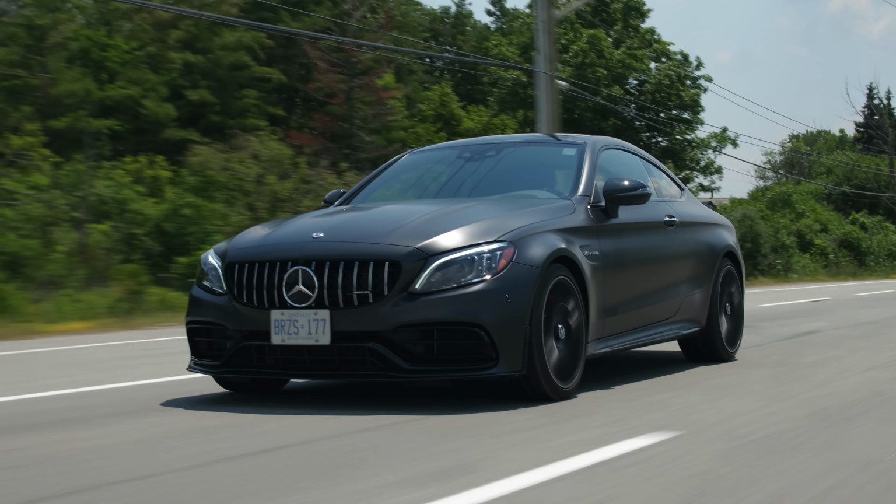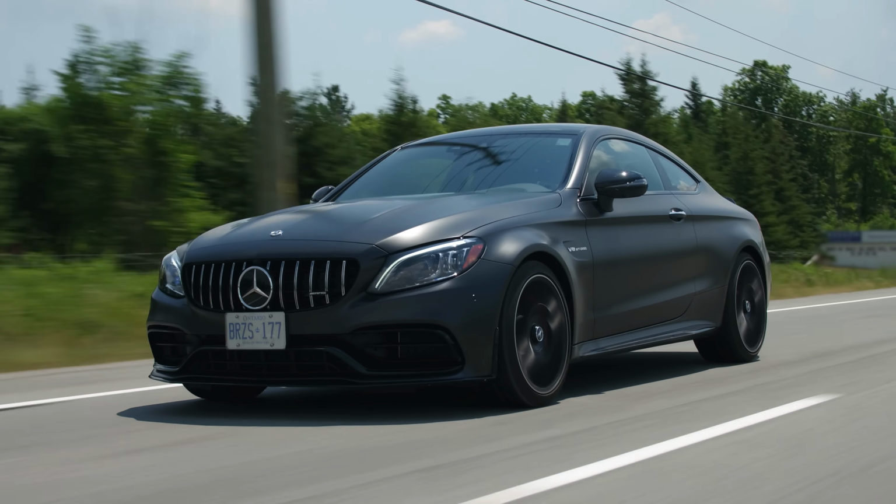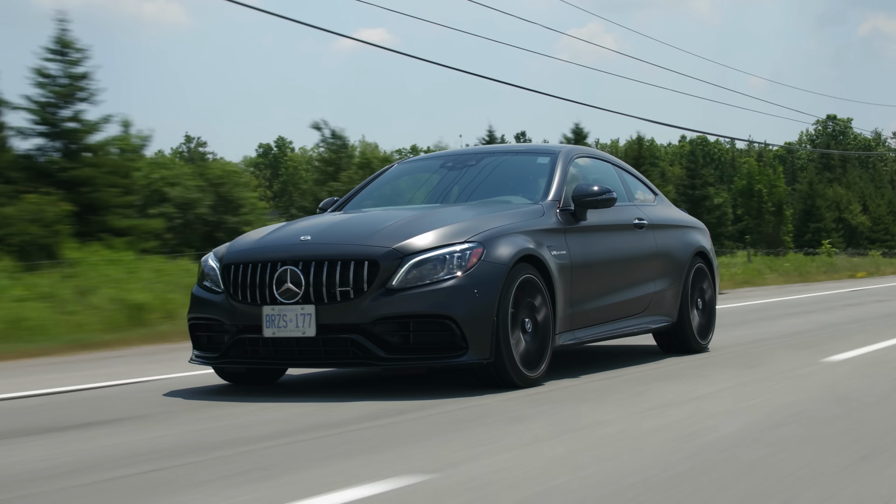Probably, and then on top of that, we also drove the GLC 63S recently, and that bogged down a lot more. This doesn't bog down as much, and it makes sense because this is not an SUV, this is a sports car.